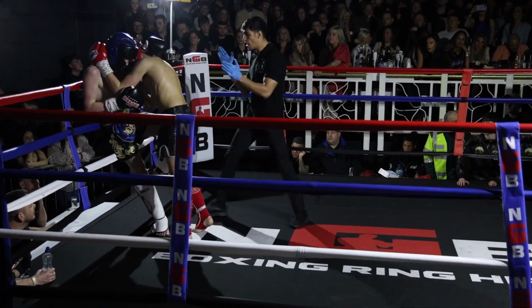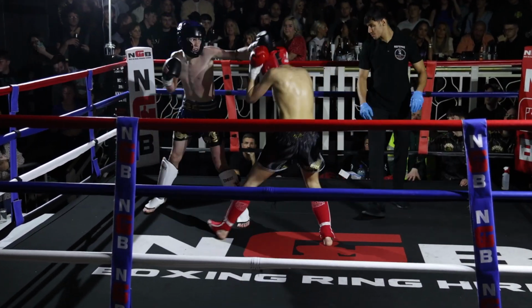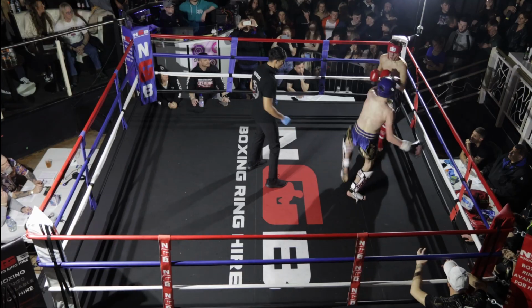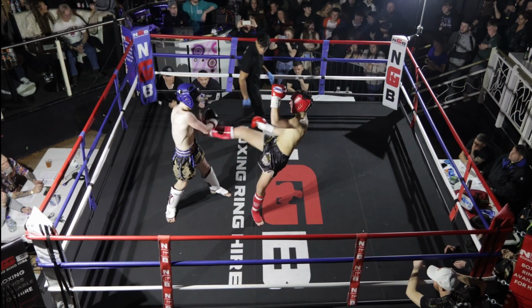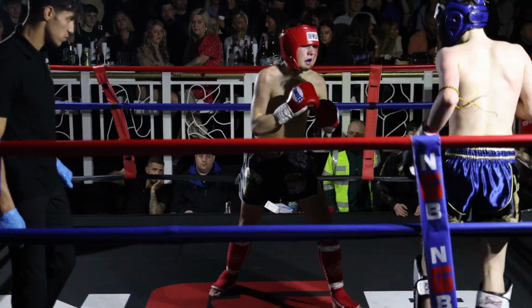Lovely knee by Sam. Sam's playing a game here now. He's playing the game with his knees. Very good. This is a K1 bout, so they are limited to what they can do. Lovely overhand right, but Sam caught him with the right roundhouse as well.